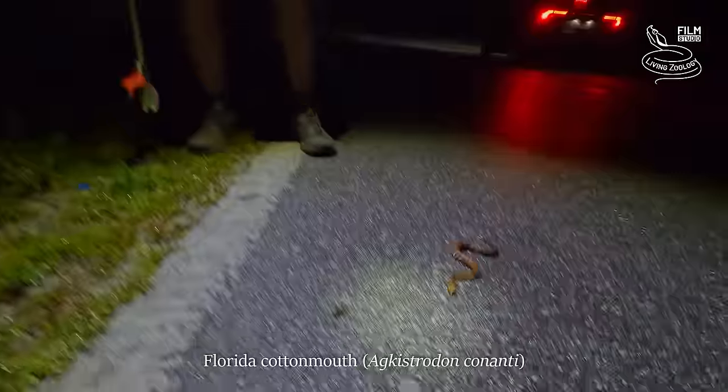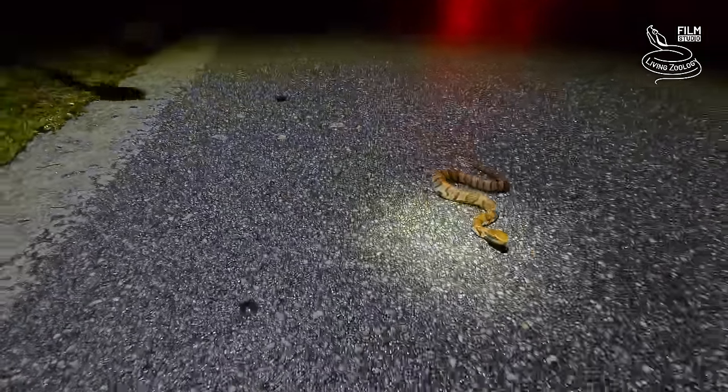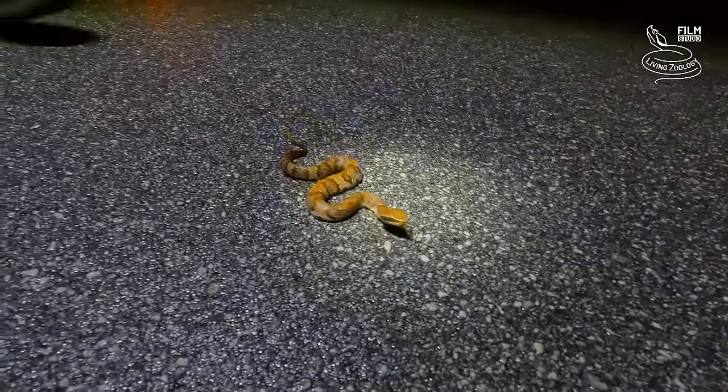Oh, finally a live snake. First tonight. Live snake of the night. And what do you think it is? Cottonmouth again. Cottonmouth. That's nice. Still good to see.